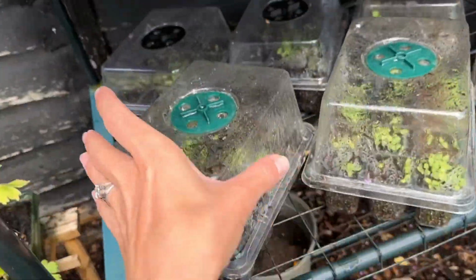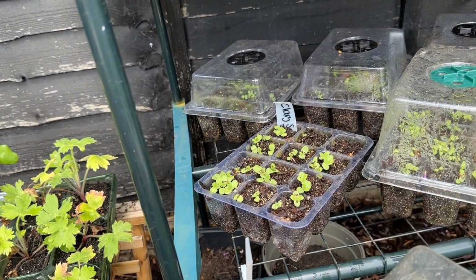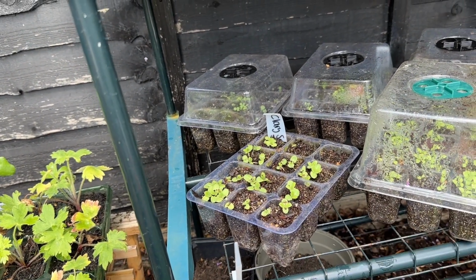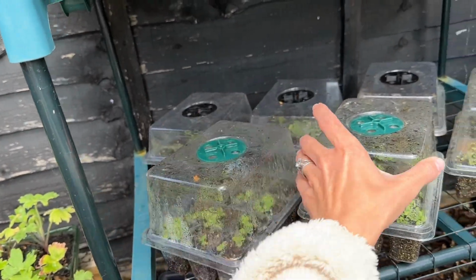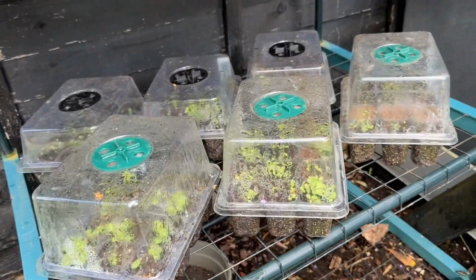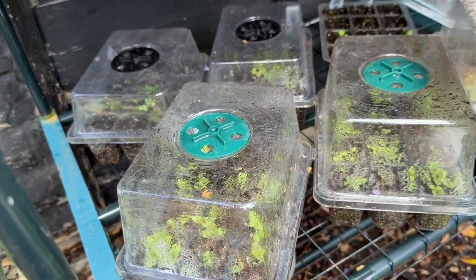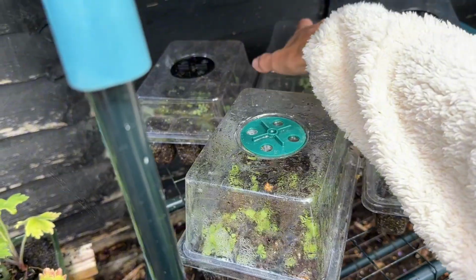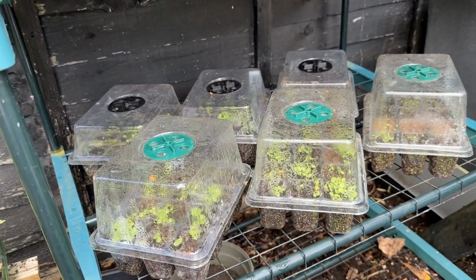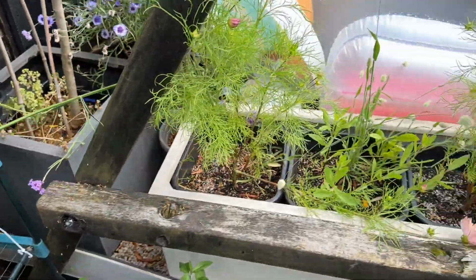And then in here are my biennials. So you sow them now and they will flower next year. So now is the perfect time to be sowing your biennials. As you can see, I have got lots of germination, lots growing, which is amazing. And I've just had to put lids on to protect them from the heavy rain. But they seem fine and they seem healthy, which is good.